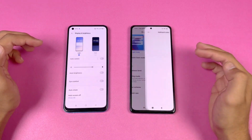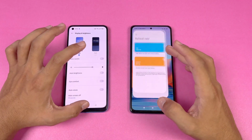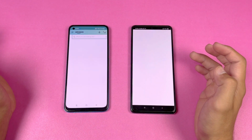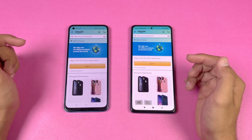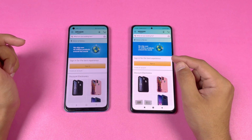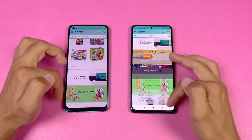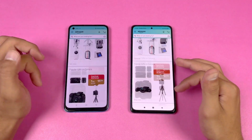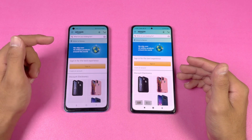Now let's go to refresh rate, and you can see we have a 120Hz refresh rate on the Redmi Note 10 Pro. Now let's see Amazon Shopping, some more applications, same Wi-Fi network on both phones, and you can see that is a little bit faster on the Note 10 Pro. Now let's see the scrolling, and that feels incredibly smoother on the Redmi Note 10 Pro because we have 120Hz as compared to 60Hz on the Realme 8 Pro.